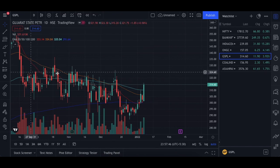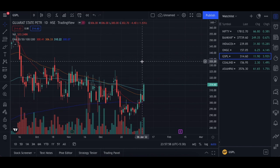So this will be a selling zone for us, and we will not buy near this level, we will buy above this level if this stock goes above it on the closing basis. So in this way, we have to understand the levels of the stock and then we have to trade.